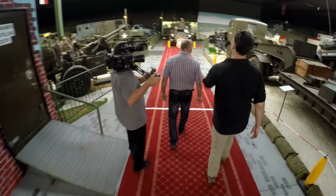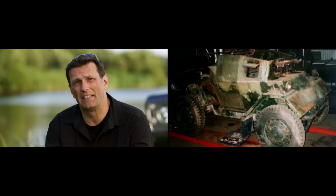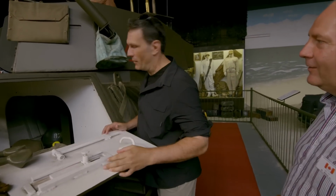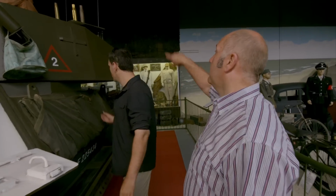Further down the aisle was an armored car. This one was painted to look like the Polish Armored Division, which of course fought with the Canadians up in this area near the end of the war. Yeah, there's no leg room in here. I mean, that'd be too tight. I'd have a chance getting up in the turret, though. Yeah, you can climb up. Well, it should be good.